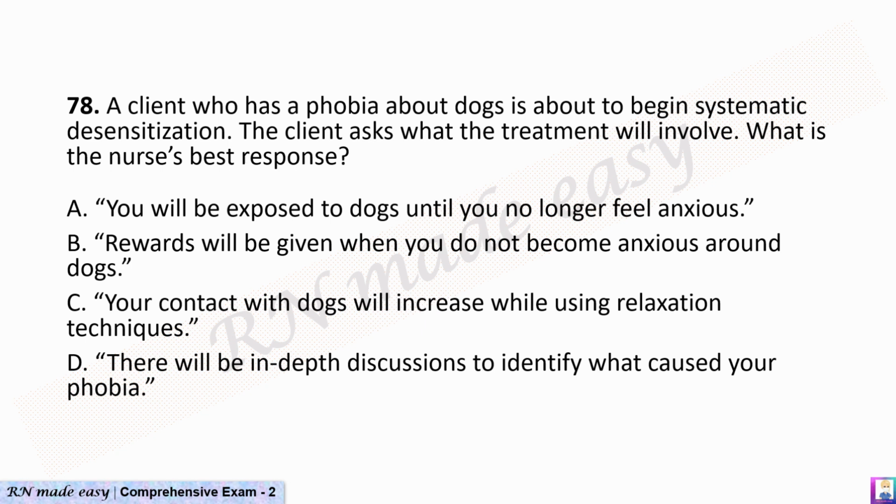A. You will be exposed to dogs until you no longer feel anxious. B. Rewards will be given when you do not become anxious around dogs. C. Your contact with dogs will increase while using relaxation techniques. D. There will be in-depth discussions to identify what caused your phobia.